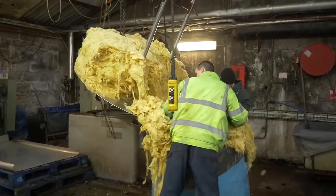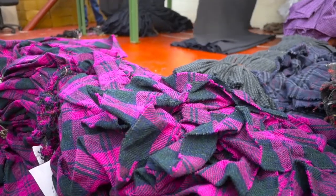In the blending and teasing department, each and every yarn has got its own unique recipe, much like blending whisky, where we're carefully weighing out each and every ingredient. We're blending lots of colours together to create that rich, vibrant colour that Harris Tweed is renowned for.